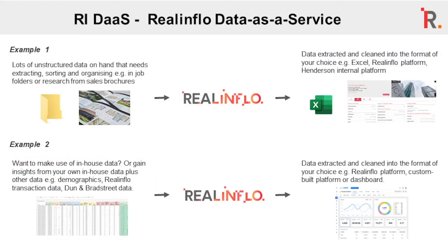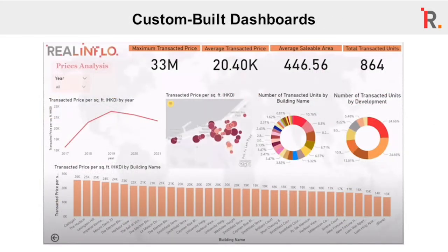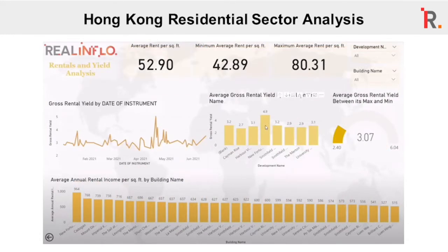And we are about to launch the Realinflo data as a service. So if you have any in-house data, we can build on top of this into the Realinflo platform or custom-built applications and solutions, including dashboards for your data as well. For example, residential analysis. This was on Kennedy Town in the Hong Kong market. And then also what we've done with Dun & Bradstreet.